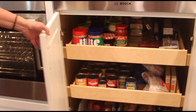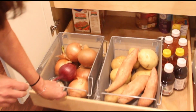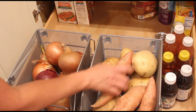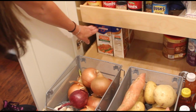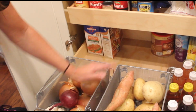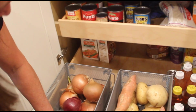I'm going to open the bottom, and we're going to start with the bottom drawer. I like to keep lots of potatoes, so I've got white and sweet potatoes. I've got one russet potato, a mixture of onions and garlic. Back here is my broth, which I use all the time for different recipes, and then I just have some random drinks back there.